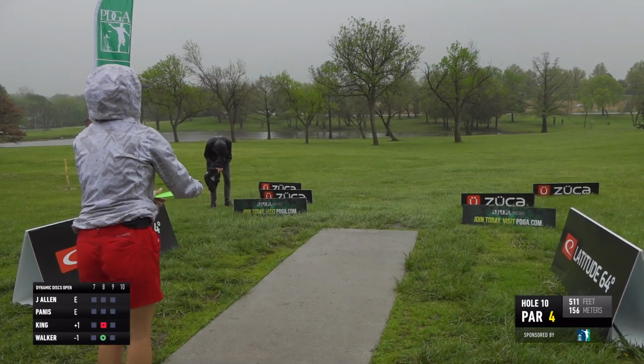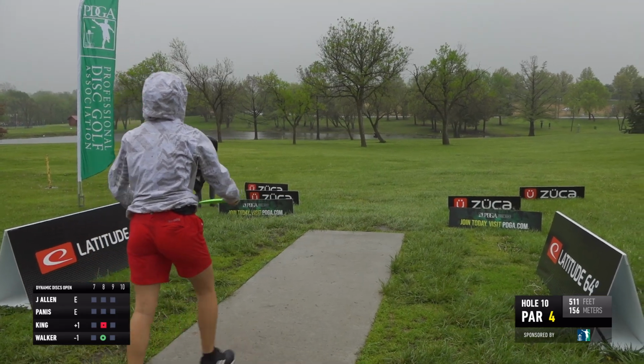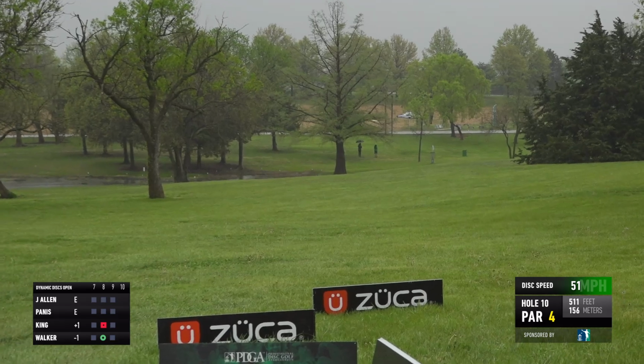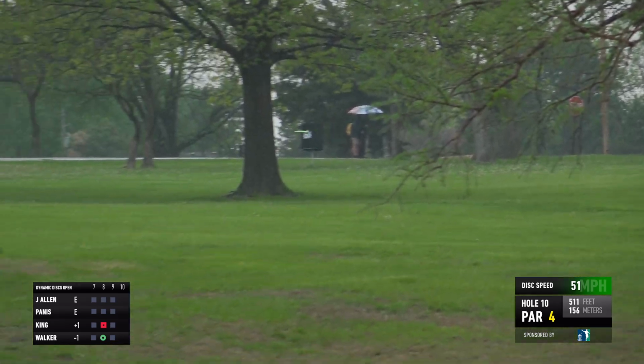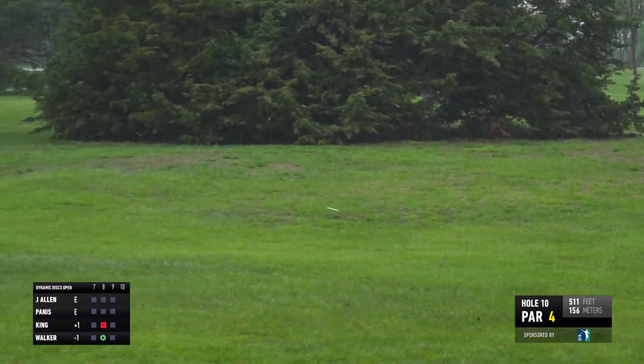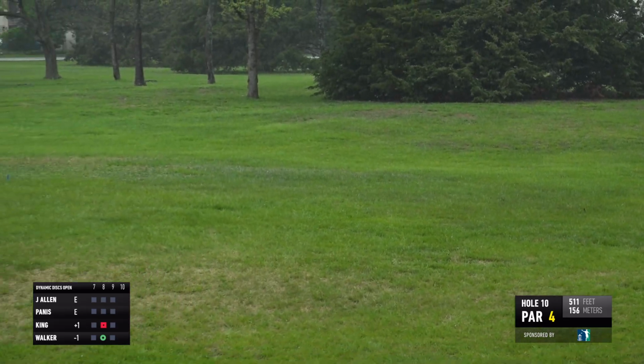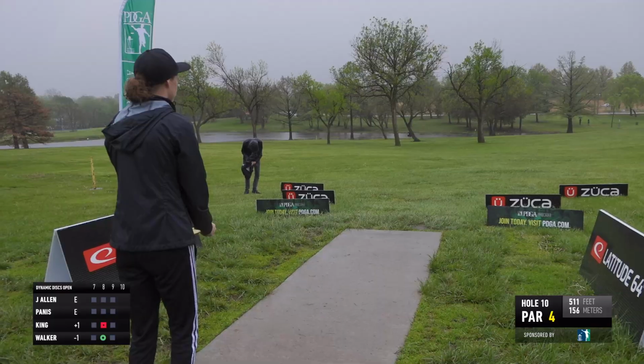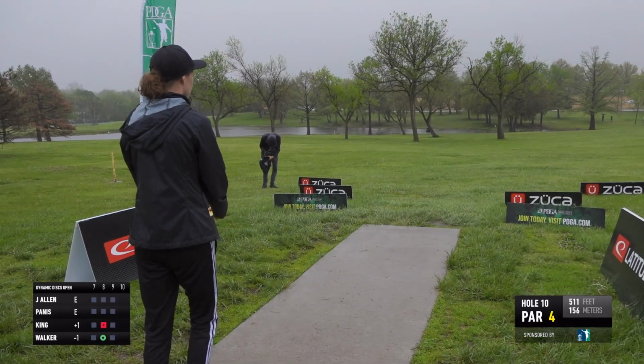You don't have to get that far on this hole. Just have to get forward and in a position to approach the pin. Kona Panis with a destroyer as well. Almost a destroyer. In good position. Solid throw by Kona and Hayley King.